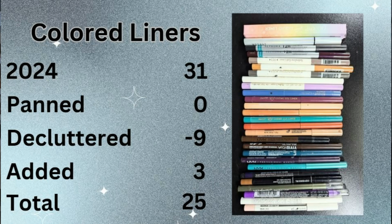That category did go down considerably, and I'm happy about that. I am now to the point where the colored liners that I do have are ones that I really like. Again, so many of those were in mystery boxes and subscription boxes. Over the past few years, I have just decluttered them because they're not things that I use and they're not things that I want.